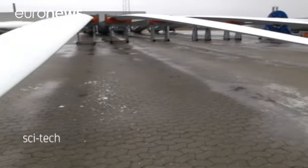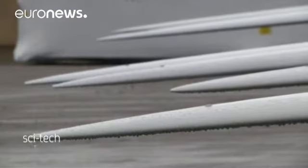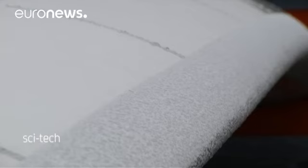As part of the European project Wind Trust, aimed at reducing the cost of wind energy generation by improving the reliability of the turbine's key components, experts are testing new materials like polyurethane coating to fight the effects of erosion.